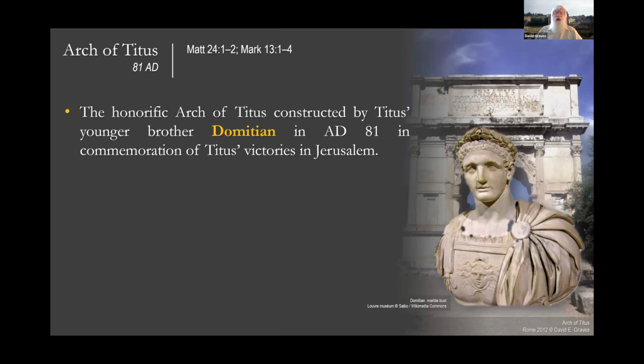It's the honorific Arch of Titus, constructed by Titus' younger brother Domitian in AD 81 in commemoration of Titus's victories in Jerusalem. So it was built by his brother Domitian, but it was in honor of his brother Titus. So the story goes, of course, everybody knows that in 70 AD, the Romans come through Jerusalem. They conquer Jerusalem. They take and destroy the temple, and they cart off all of the artifacts, all of the temple back to Rome. Well, actually, we'll look at that in a little more detail. There's a bit of a journey that they take.